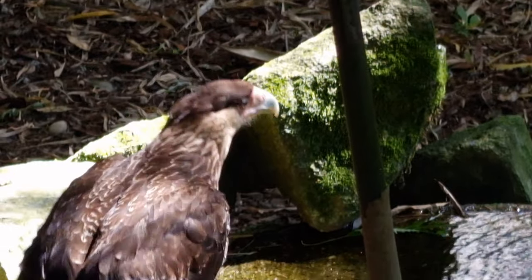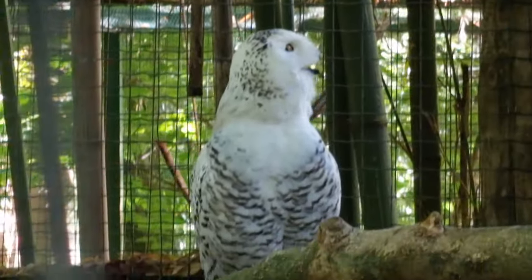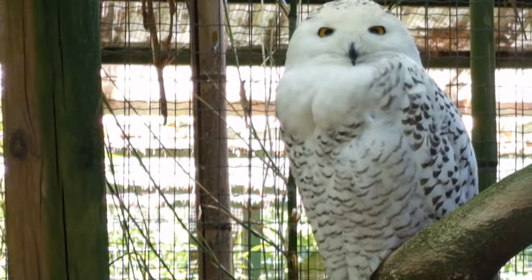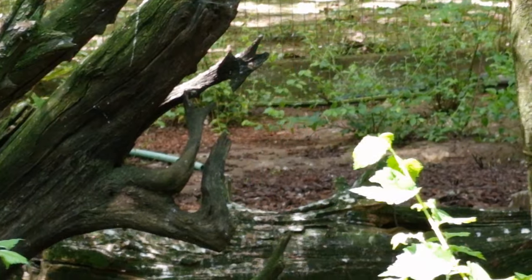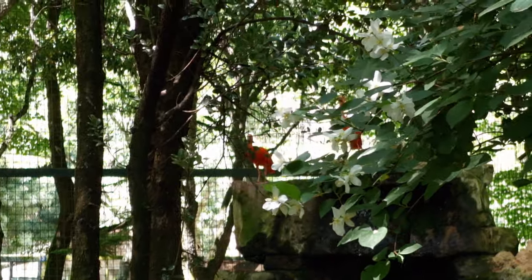Bobby, take a photo here. Have you ever seen a white owl? This is what they call the Harry Potter owl. Did you guys know that? Yes, I did. We are very well educated, Fabio. Very good. We know our stuff. They're making nests already.